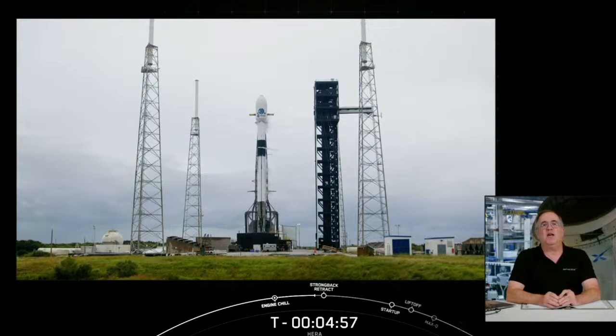Tanks are pressing, getting ready for strongback retract. You hear the tanks are pressing. We're getting ready for strongback retract. So inside T-minus 5 minutes, all systems are go for launch from Space Launch Complex 40 in Florida. So Jesse, let's head back and watch the last of the countdown.